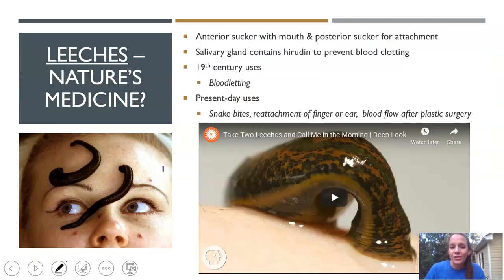All right, so leeches, these are so cool, but not that I would ever want to get bitten by one, and I'm sure you wouldn't either. They do have 2 suckers. So they have an anterior sucker with the mouth, and it actually has a razor blade-like mouth that will scrape your skin to get to your blood. And then they have a posterior sucker, which is just used for attachment. So pretty cool. Their salivary gland contains something called hirudin, which is to prevent your blood from clotting.